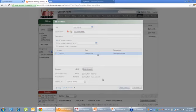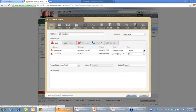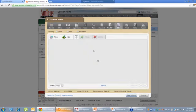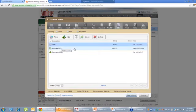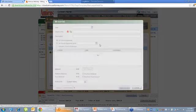Just going to hit Save and Close and go back into our file. So you can see here I have a nice draft, and right from here I could then show the case and email it directly to my client. So by coming into billing, I have the ability to now send or save this invoice directly to our client. So I'll show you what one of our past invoices looks like.